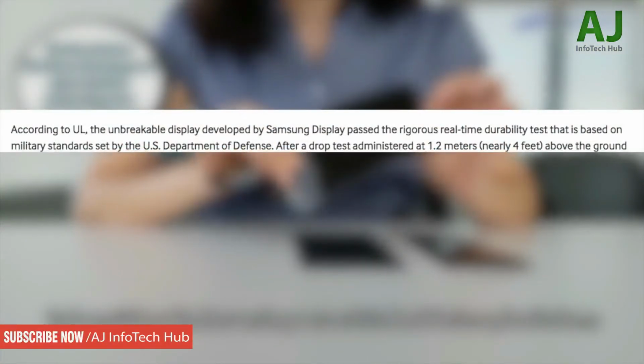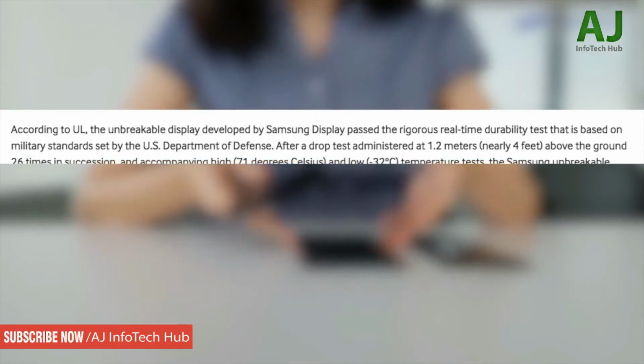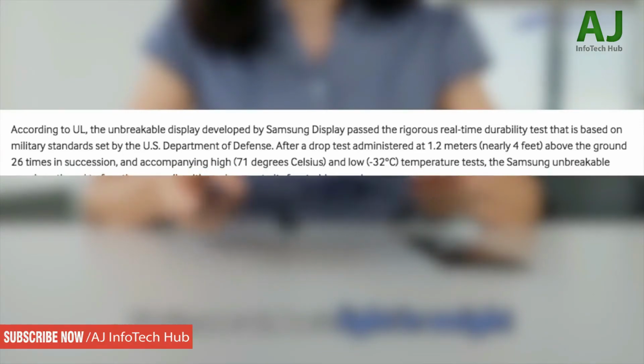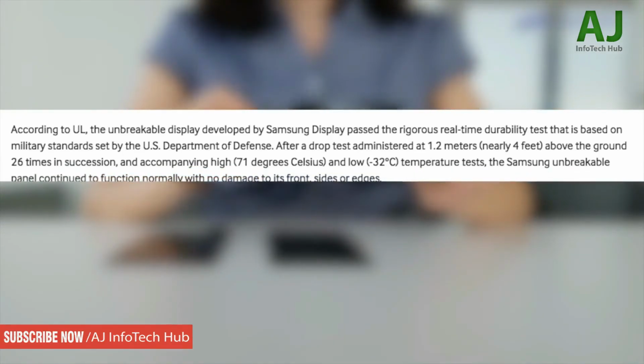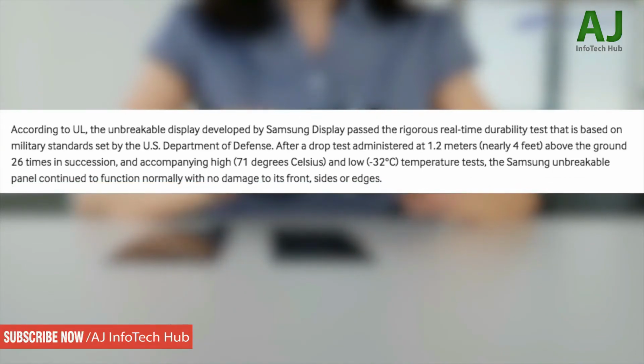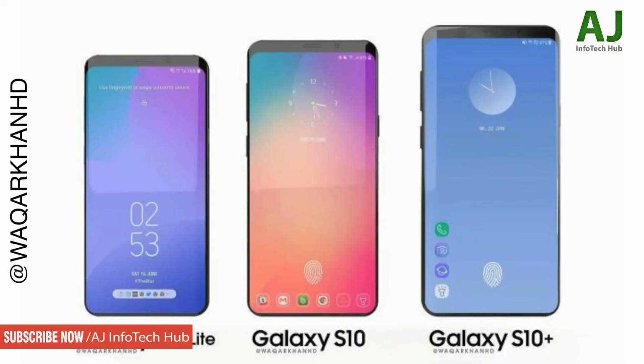According to UL, the unbreakable display deployed by Samsung Display has passed the rigorous real-time durability test that is based on the military standards set by the US Department of Defense, after a drop test administered at 1.2 meters, which is nearly 4 feet above the ground, 26 times in succession. Samsung's GPU could power everything from phones to supercomputers and even plane cockpits. If Samsung decided to use this GPU with the Galaxy S10, combined with its rumored 4K infinity bezel-less display, it could become a VR gaming powerhouse.